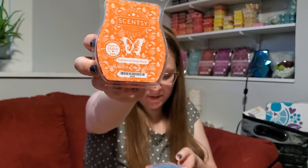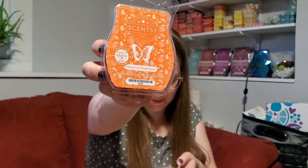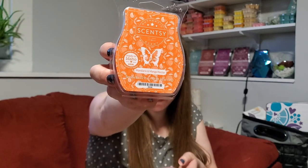A melody of juicy mandarin, mango nectar, and peach puree blend into an intoxicating fruity fusion. I wouldn't really call it intoxicating, but it's nice. And who knows once you warm it. Also, who knows what it is in different products. So those are the four new scents from the summer collection.